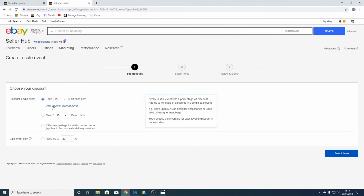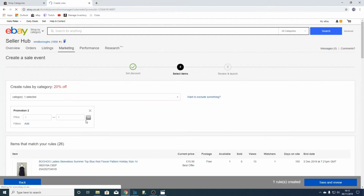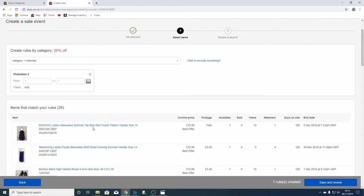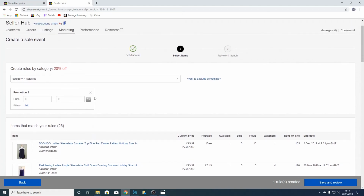So this is copying all the information that was already in the sale. And this section is where it picks up the rule. So it's saying that there's one category selected and it's looking at promotion 2. If I get rid of that, I'll show you. So this is the women's 20% sale. Okay, so let me get rid of that. So yeah, we'll remove that rule.